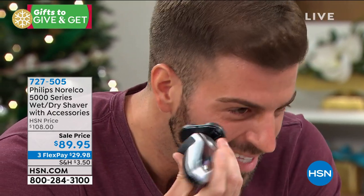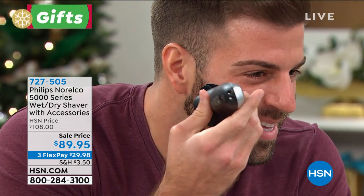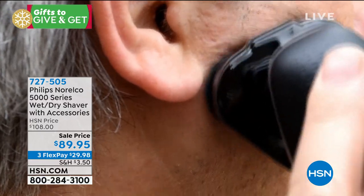It is also waterproof, so if you want to shave in the shower, you're going to be able to do that as well. Easy cleanup and 60 minutes of runtime. That is equivalent to about 15 full shaves. So you're going to get that good, clean shave.